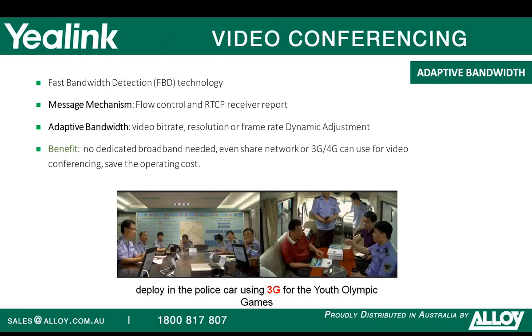Okay, here's a sample of where the unit's being used. It was used at the Youth Olympic Games, where they deployed these devices in police cars, utilizing a 3G connection. That shows you that these units can run on low bandwidth connections.